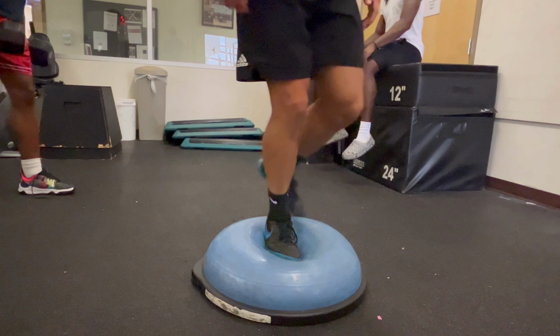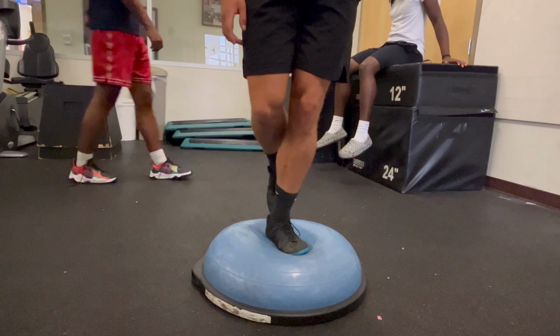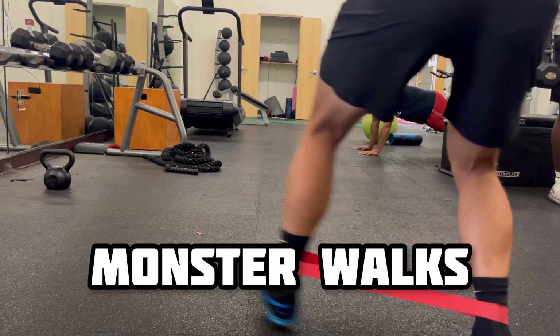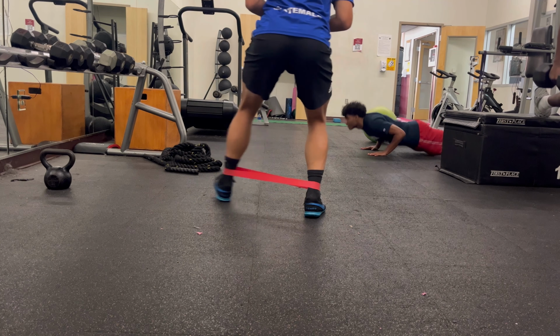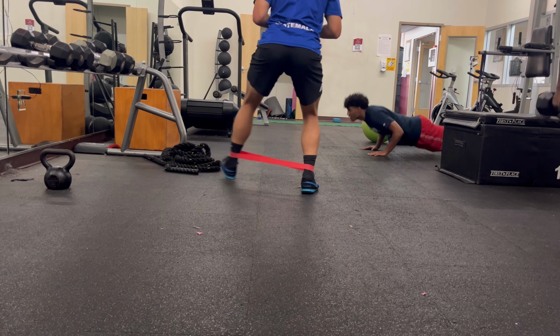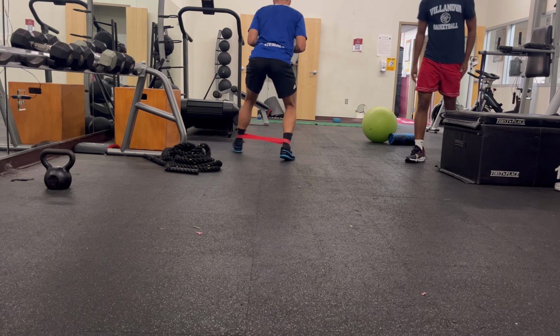I'm just working on balance. I just hold it for about 30 seconds, each leg, each foot. After that, I went into some, I believe they're called monster walks. They're with a resistance band around just above my ankles. So I'm just kind of stepping in, stepping out, alternating legs.